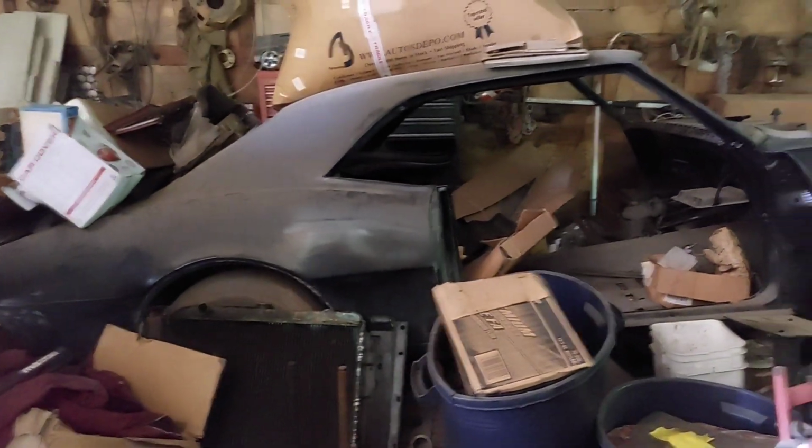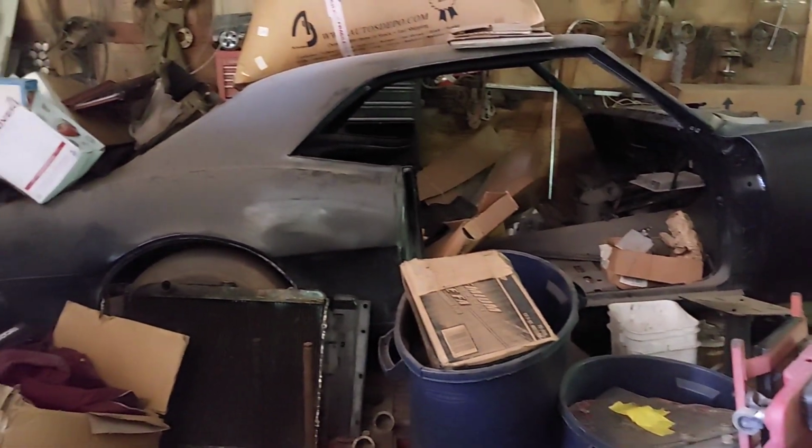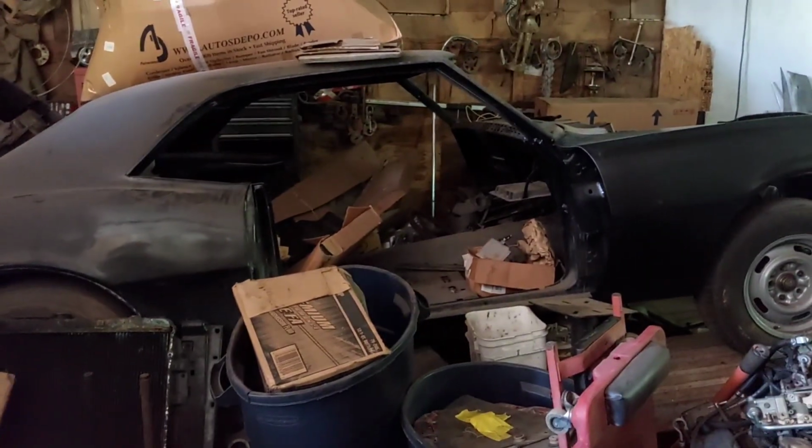What year is the 68? Yeah. No, 67. 67? Or eight. I don't know. It doesn't have side marker lights. Or it has a back, but it doesn't have a front. I don't know.